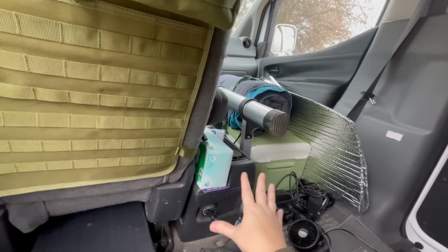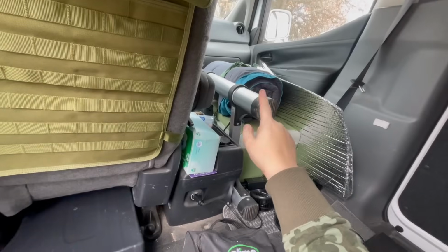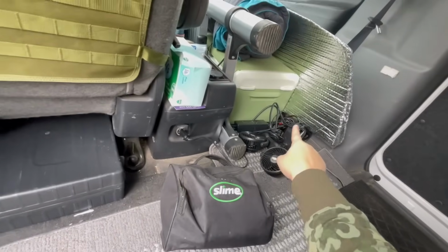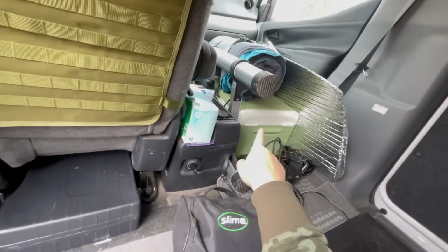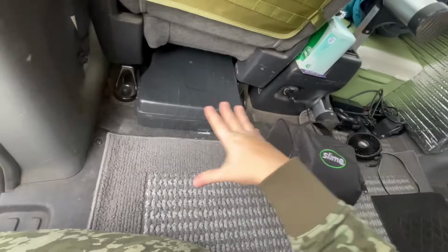But I'm really trying to debate on where I want to put these things. I know the blanket will go in the back by the bed after the bed's in. The Reflectix will be staying here. This will clip back up. Those are cords for my power station. Those things make sense. But where am I going to put my fridge? Is it going to stay up here with the ladder, or is it going to move over here while I'm driving? I don't know.